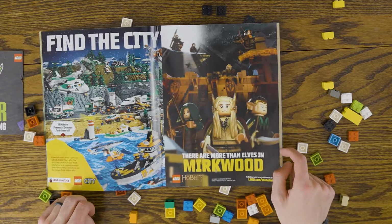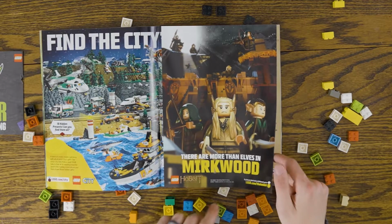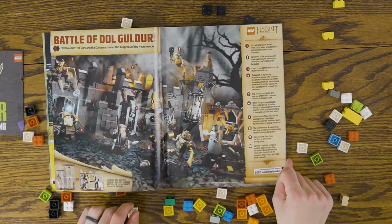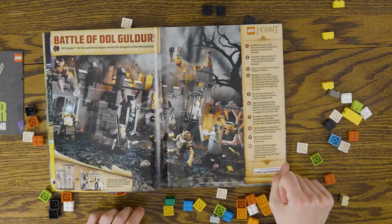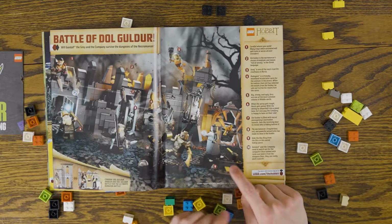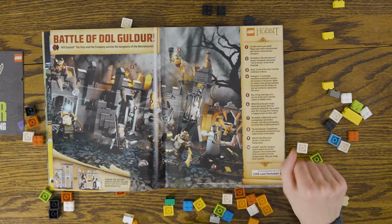That's really cool. And there are more than elves in Mirkwood. Lego The Hobbit. They had some cool Hobbit Lego sets as well. Oh yeah, here we go. The Battle of Dol Guldur. I bet this is going to have some good minifigures. Yeah, you have Gandalf and the Wizards, Azog. A lot of minifigures in this. This is a cool set. Beorn back there.